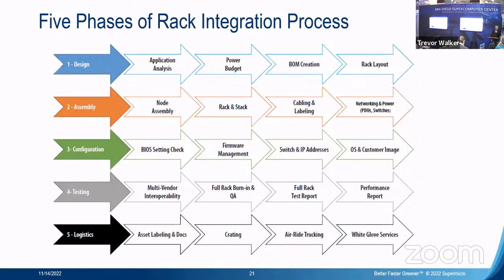And then the fourth phase, we'll do the testing. So we test all the nodes, all the components, because we want to weed out all the weak components, to identify them early, and then we replace them before we ship them to the customer side. All right. And then we do full rack burn-in to make sure everything's fine. We meet the customer's performance objective.